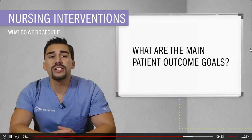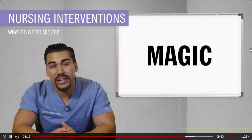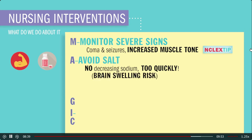Here are some nursing interventions for high sodium, hypernatremia. So using our nifty acronym MAGIC, for M, we're going to monitor severe signs like coma and seizure or increased muscle tone. Please make sure to write that down, big NCLEX tip, as well as red, swollen, dry tongue. A, we want to avoid decreasing sodium too quickly. It can cause swelling in the brain due to rapid fluid shifts.